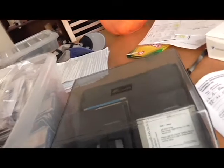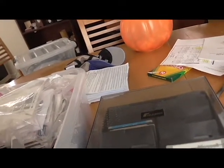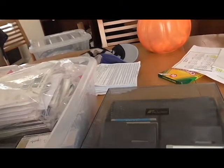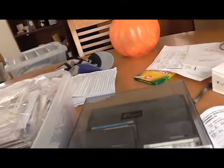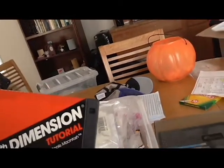Let's see, we've got some pretty interesting stuff here. Microsoft Works, old version on disk. Okay, this is blank discs. Those are sealed, and those are Daytimer. I looked at those. Fourth Dimension tutorial for Apple Macintosh. Well, I don't have an Apple Macintosh, at least not anymore.